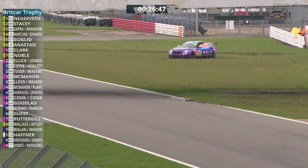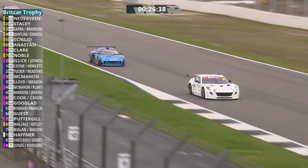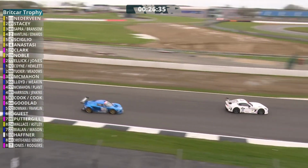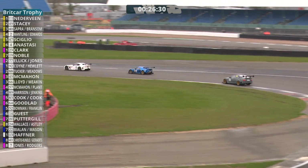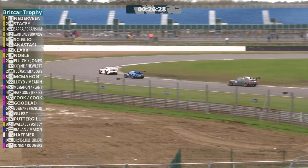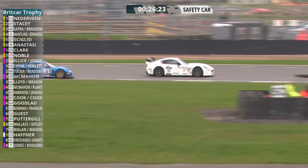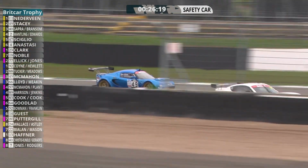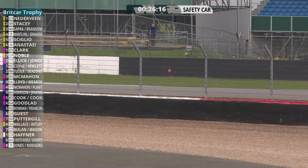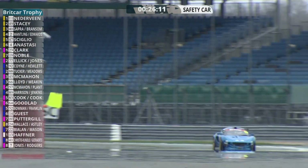With several more pit callers in the meantime, further down the order. Cleo has come in, Jack Meakin taking over, the McMahon Plant Alfa Romeo has been in. The Cook family, no mistake this time, they've made their stop. Paul Goodlad's VW Scirocco has pitted, William Puttergill, the Clio of Craig Guest, and the safety car is being called. Now, just as the safety car is called, in comes the leader. I think third place has come in there as well. Yep, safety car is out.